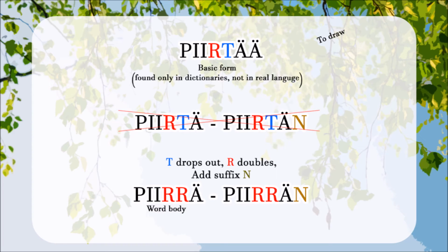If the second last and last consonants of the word are different letters and they are next to each other, the last consonant is dropped out and the second last consonant is doubled. The other consonant has to drop off to keep the flowiness of the word. Most suffixes add a consonant like n or ssa, so there would be too many consonants in the word if the n is not taken out.